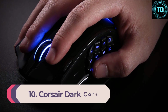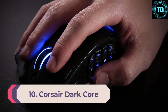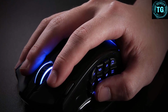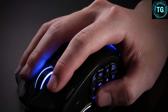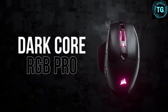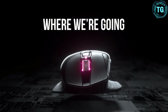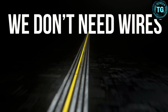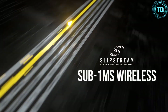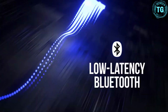Number 10. Corsair Dark Core RGB Pro. Three ways to connect: sub 1ms Slipstream wireless technology, low latency Bluetooth wireless technology, or USB wired. Play with pinpoint accuracy and precision thanks to a custom PixArt PAW3392 native 18,000 DPI optical sensor optimized for wireless mice with extremely low power consumption and customizable in 1 DPI resolution steps.